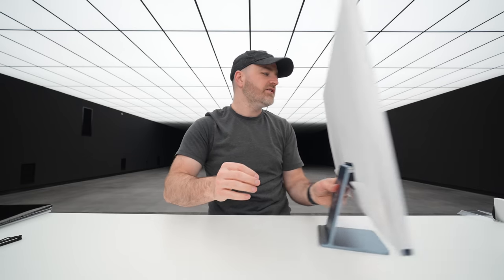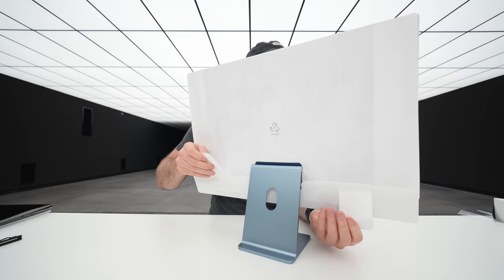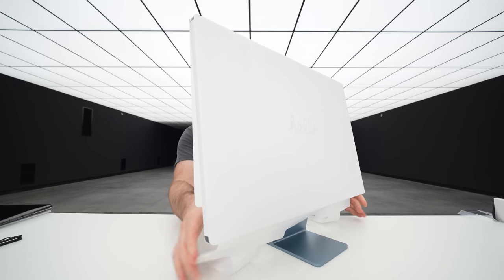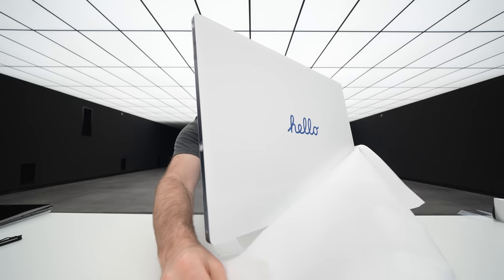Okay, so here is the new iMac. As mentioned, behold the slenderness of it all. It's more unboxing discovery here. We pull those tabs and then we pull down and then we pull up and it all unfolds. Wow. Okay.